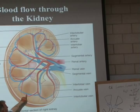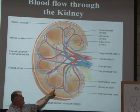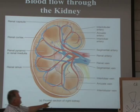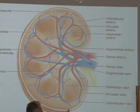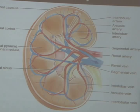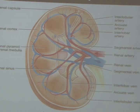And then little blood vessels that come off the arcuates and go up into the cortex are called interlobular arteries. So this would be an interlobular artery, and this would be an interlobular vein. They're actually taking blood out into the cortex. So that's the common pattern, mirror image. Arteries are called arteries because they're carrying blood from the heart to the organ. Veins are called veins because they're draining the organ back toward the heart.